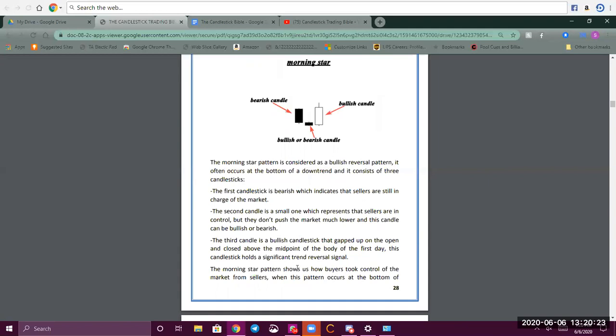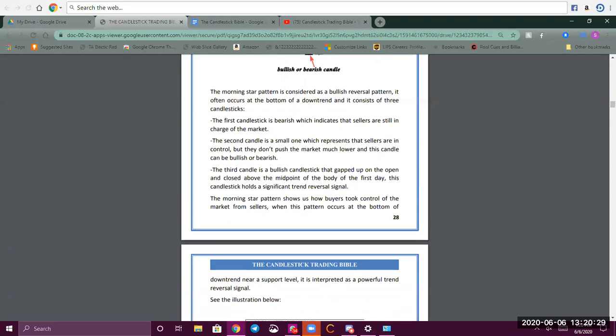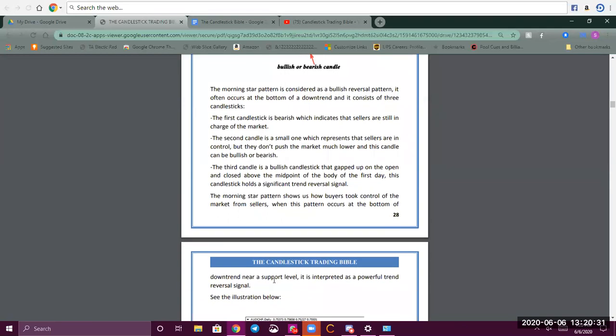The morning star pattern shows us how buyers took control of the market from sellers when this pattern occurs at the bottom. See, all of them are at the bottom of a trend or support level. See that? Everything I'm saying. Candlestick patterns occurring at the end of a trend or key zone, approaching a key zone. That is how you look for price action. It is interpreted as a powerful trend reversal signal.